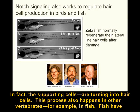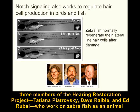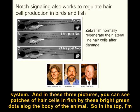For example, in fish. Fish have hair cells all over their bodies that allow them to detect fluid movement in the water. What I'm showing you here is the work from 3 members of the Hearing Restoration Project, Tatiana Piotrowski, Dave Raible, and Ed Rubel, who work on zebrafish as an animal system. And in these 3 pictures, you can see patches of hair cells in fish by these bright green dots along the body of the animal.